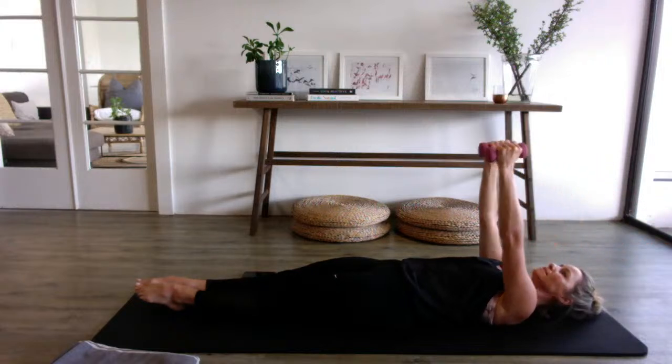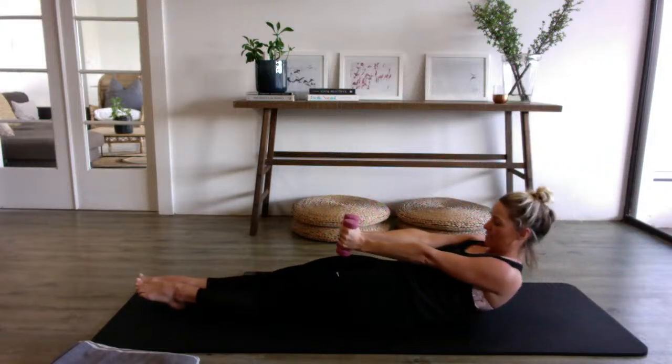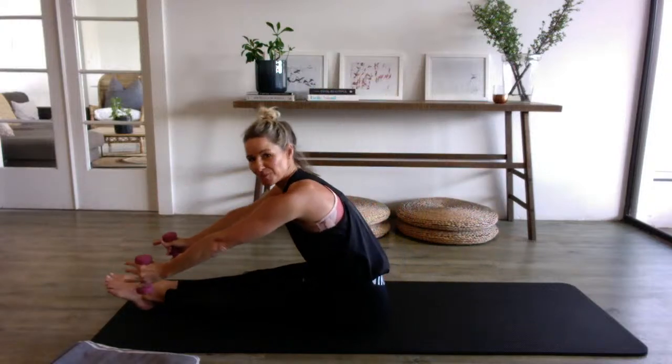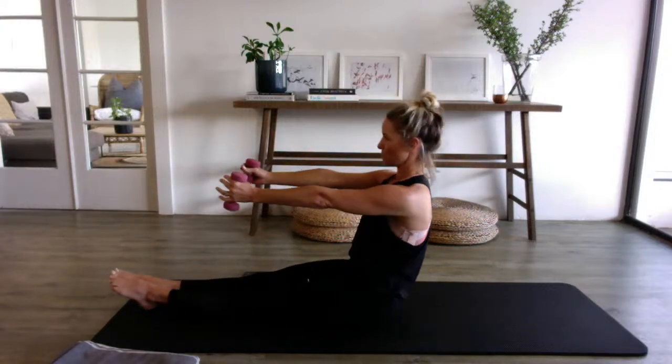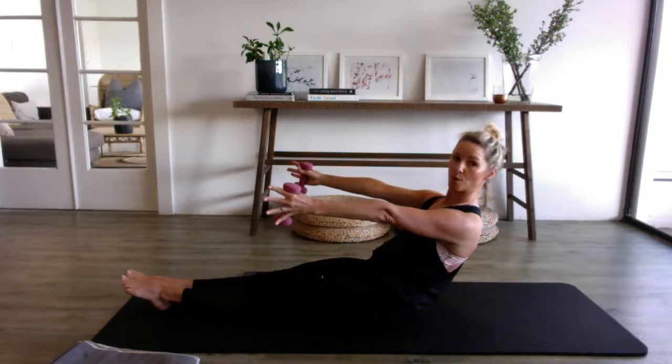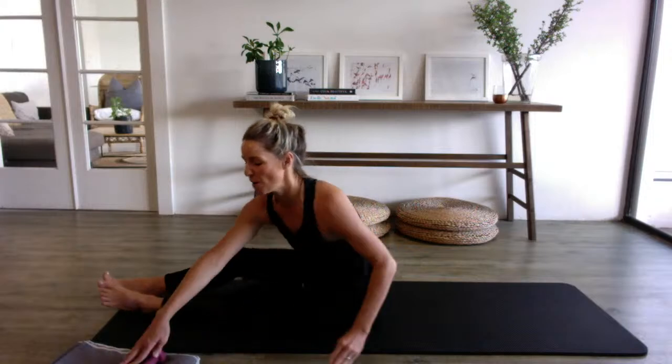Last one, inhale, and exhale, curl the body up. And forward, I just want to do one half one for the spine. Open up, tuck the arms in, reach them away, and forward pull, and lift. Beautiful, everybody, pop your weights away.